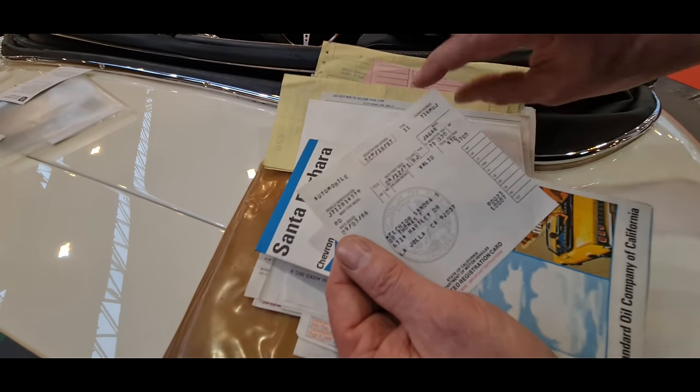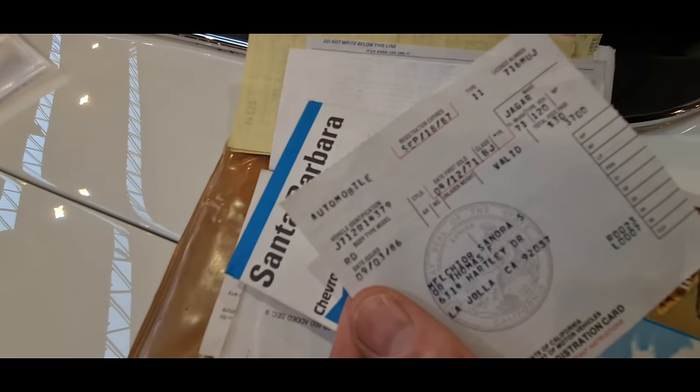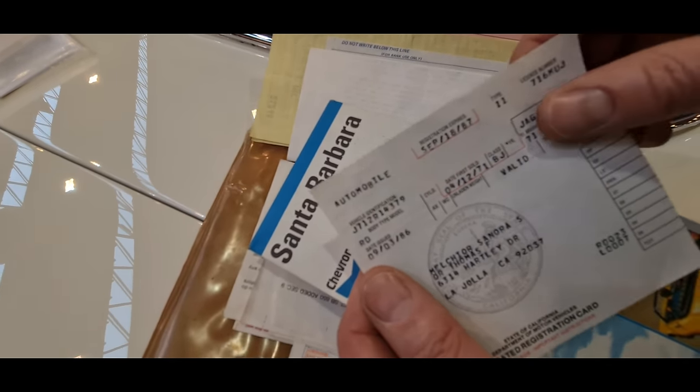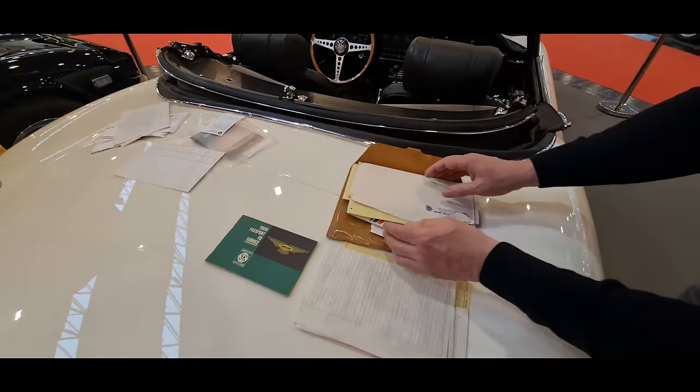See, this is 72. So late 72. See, 12 month of December. It was Christmas delivery, 1971. Oh, that's nice to see. Wow. Beautiful. Small things, but interesting and important, what I think.